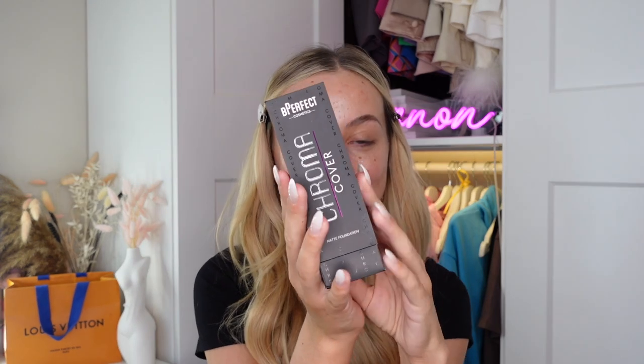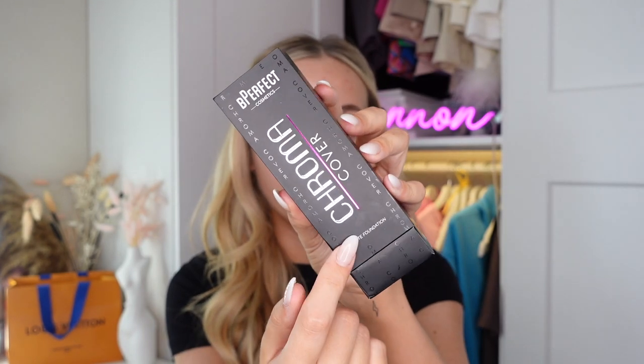Foundation. I have actually, believe it or not, gone for a proper full coverage foundation today. As you will all know, that's very unlike me. I don't even know the last time I've done a full coverage foundation moment, but here we are. So I'm putting this to the test, because this has been all over my For You page and I've been dying to try it. It is the Be Perfect Chrome Cover Foundation.